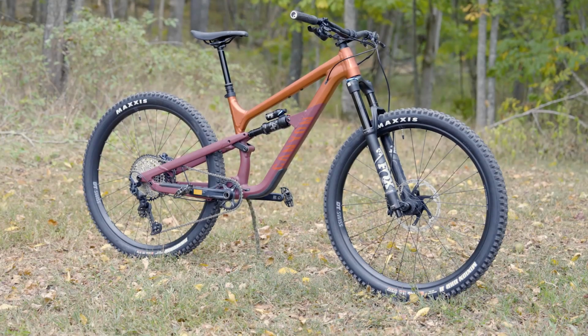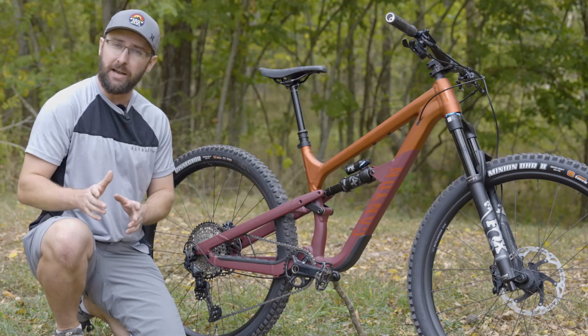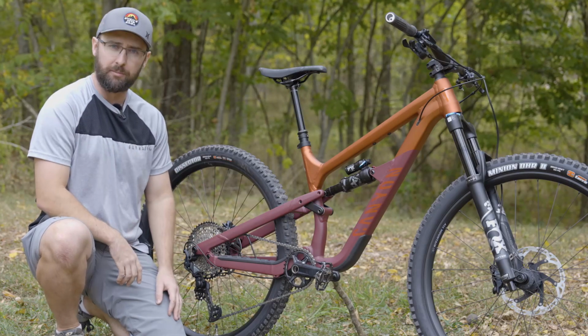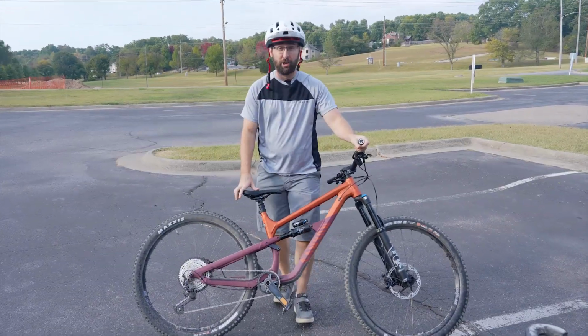This is the all-new 2023 Canyon Spectral 125 AL6, and on paper, it could be the best value short travel trail bike on the market. And I want it to become my main bike, but in order to do that, it needs to be able to do three things: jumping, drops, and climbing. So let's go find out. I have high hopes for this bike.